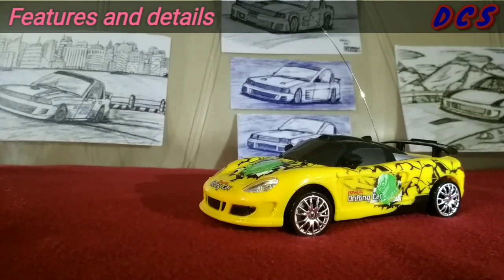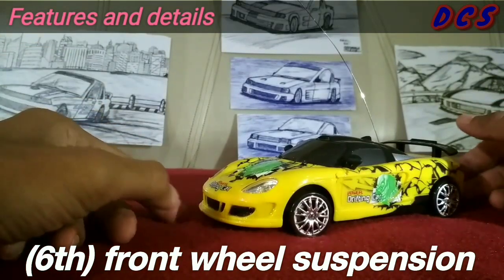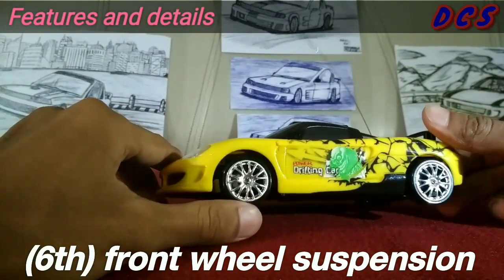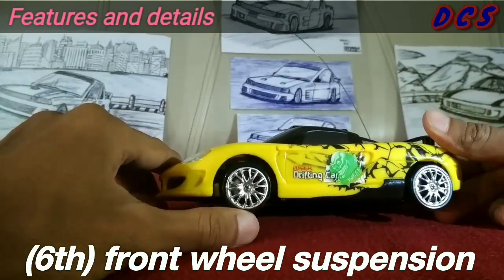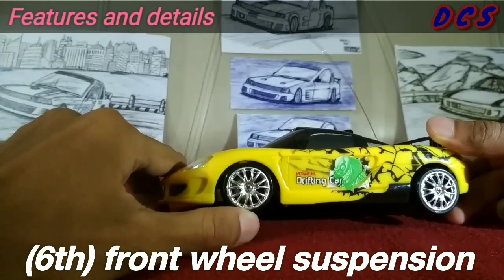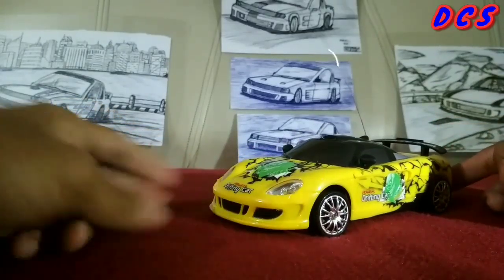And coming up to the last thing in the features and details, it comes with front wheel suspension for stability. That's so cool. I'm speechless. What else can you say? This many features in this 1:24 scale car, that's amazing. Look at this. Wow, that's really going to help the car. I think so. Well, we'll see.